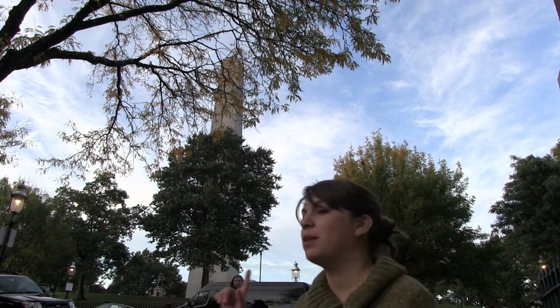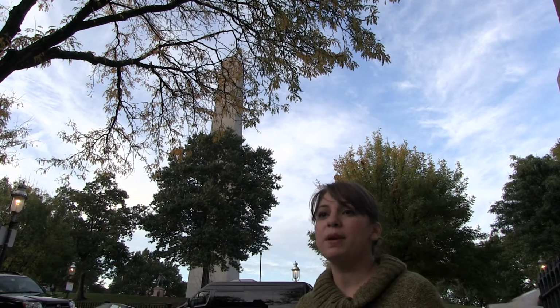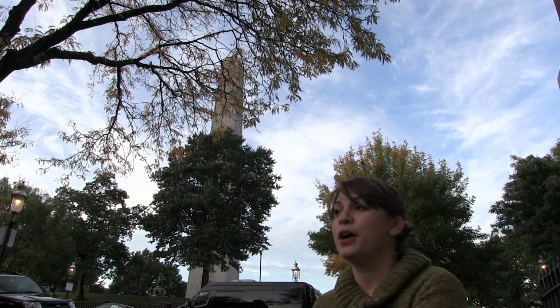Just a final note about the monument itself. This form should look pretty familiar to you because it looks a lot like one of the most famous sculptures in the United States, which is the Washington Monument. So it seems like it's a pretty American style of memorial, but it's actually not.